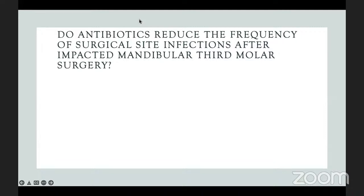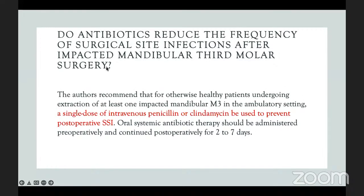Do antibiotics reduce the frequency of surgical site infection after impacted third molar extraction? There is a huge debate about this one, but yes, there is evidence that a single dose of intravenous penicillin or clindamycin could be used to prevent post-operative surgical site infection. Also, this systemic antibiotic therapy should be continued for 2 to 7 days.